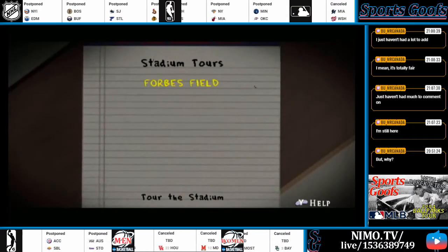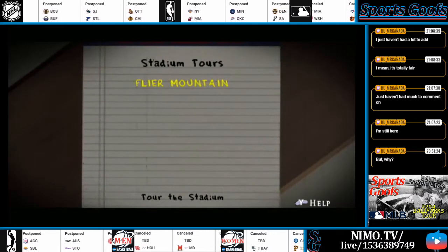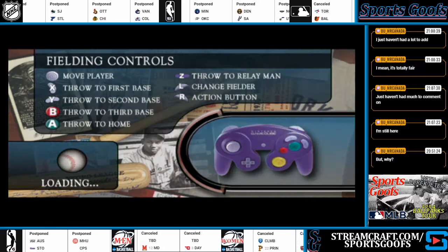So Yankee Stadium. All right, let's see. Future Shea, future Twins. Let's see how close they got to Target Field.